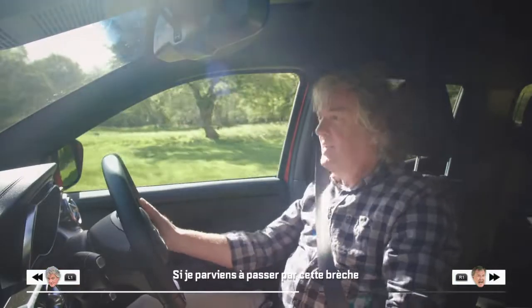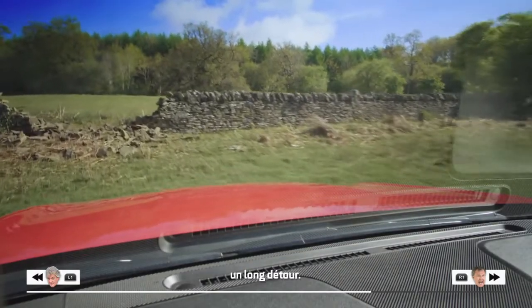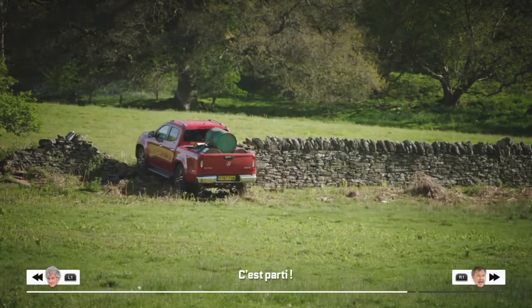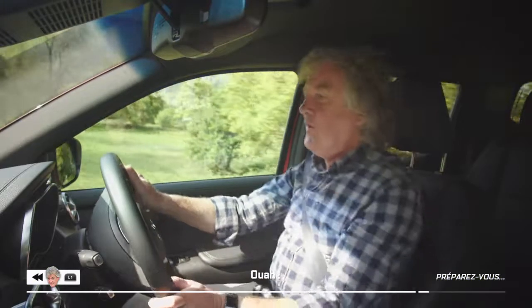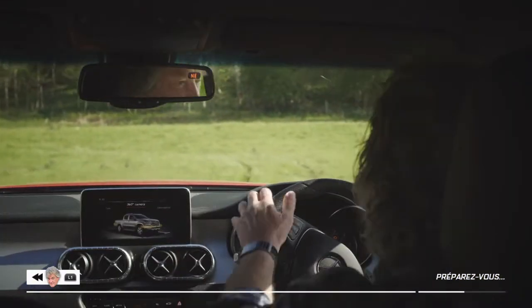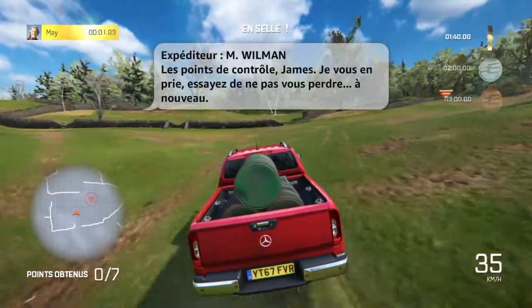I think if I can get through this gap in the wall, I save having to drive all the way around the end of it. Here I come. Oh, I have a compass. This is a piece of cake. Go!